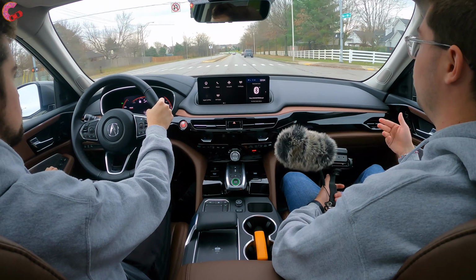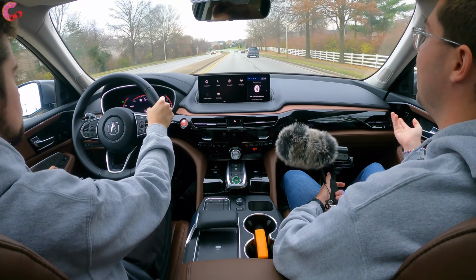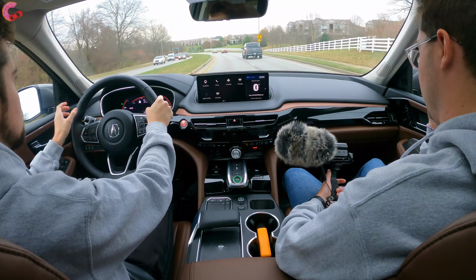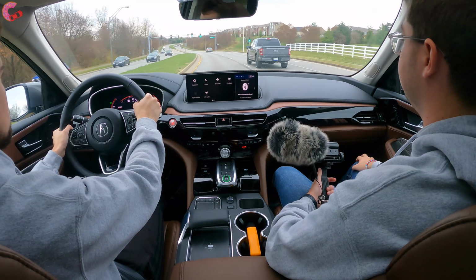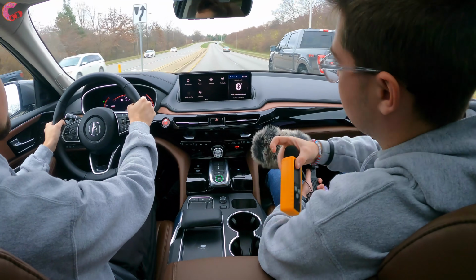You do have that new double wishbone suspension for this all-new MDX model. And like we've been talking about, the Type S will have an air suspension to even further elevate your ride quality and dynamics. So the MDX really knocks it out of the park in terms of comfort. And Mason can go ahead and get the sound level reading.